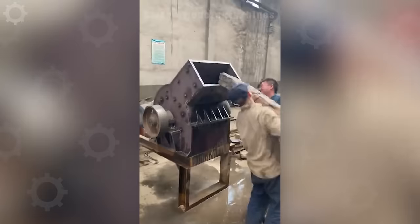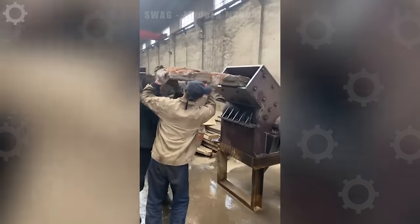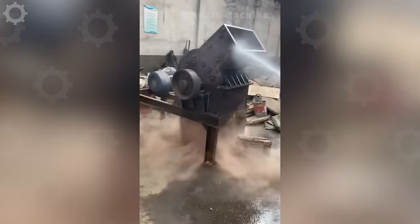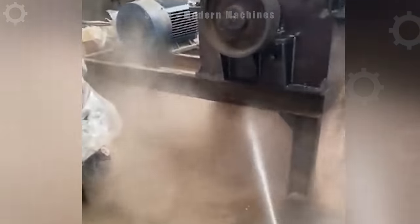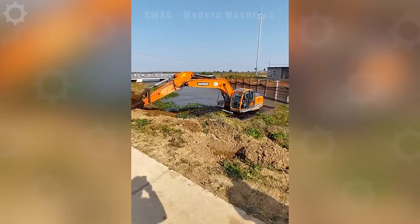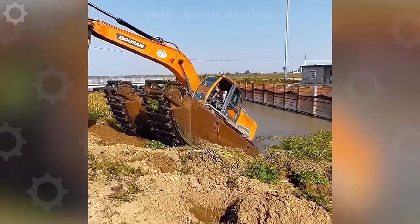This is a small size crusher for construction facilities in China. It's a machine that can move underwater as flexibly as on land.